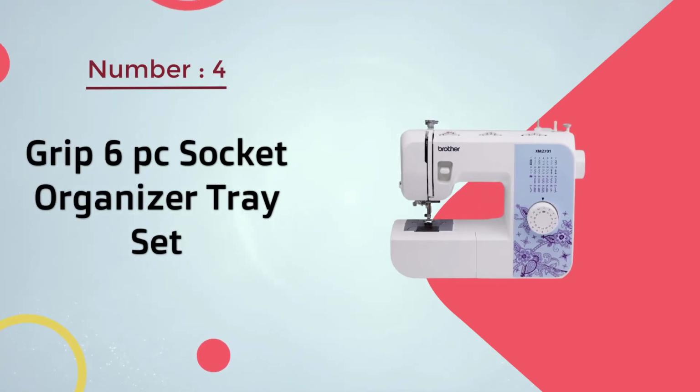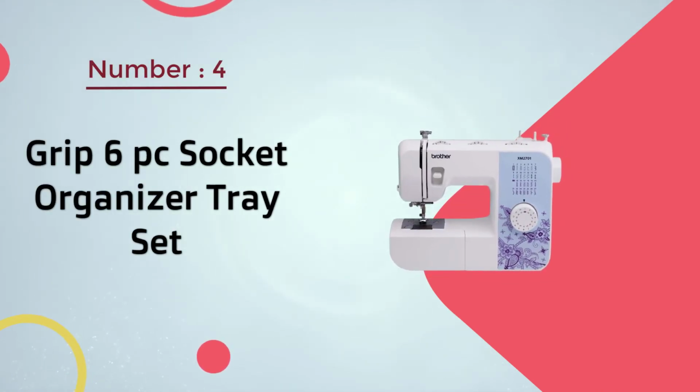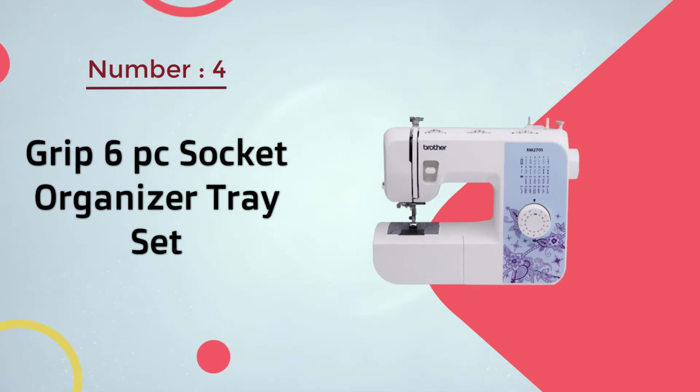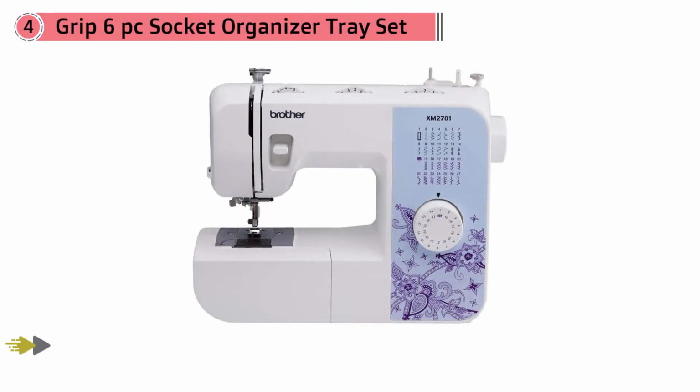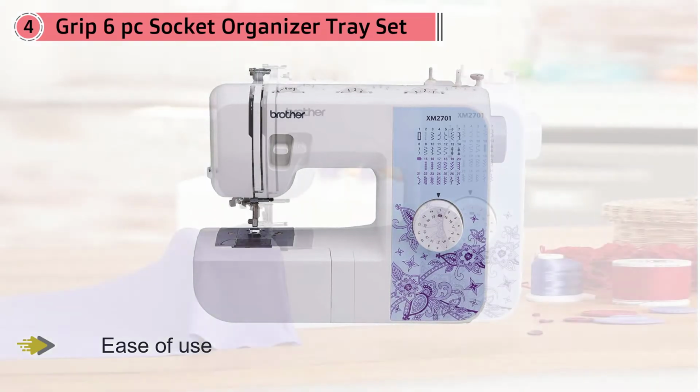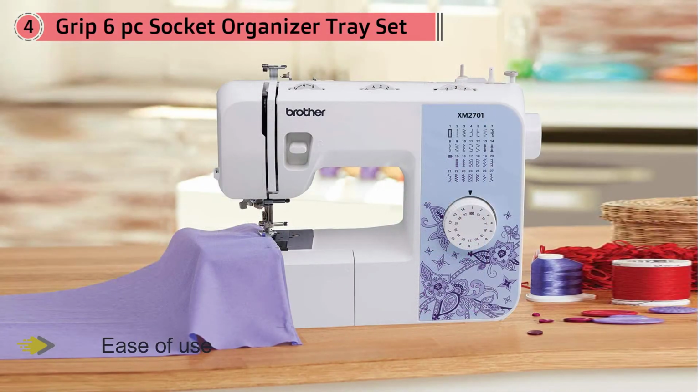Number 4. Brother XM2701 Sewing Machine. The Brother XM2701 is just right for beginners, and most seem to think it hits a sweet spot in terms of features, price, and ease of use.